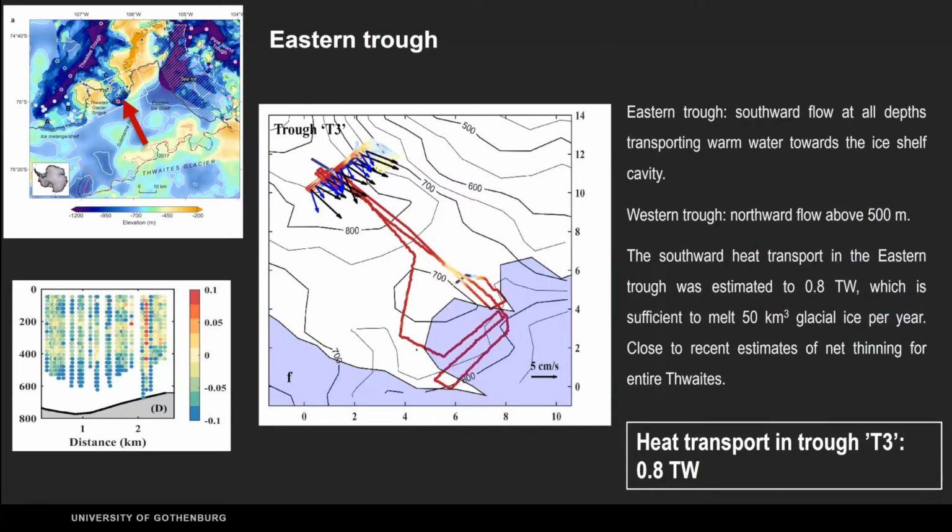Yeah, so if we start with the easternmost of those troughs, this was the deepest trough. Here you see the AUV tracks, and the color is temperature of the water. Red means warm. Warm in this area means 1.2 degrees. The freezing temperature is -2, so it's not really swimming temperatures, but it's warm in comparison to the rest of this area. And this was the first big result that we got, because we suspected that warm water is entering under the glacier through these troughs, but we hadn't seen proof before. So we got some solid proof that it is happening.